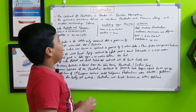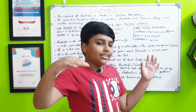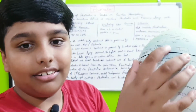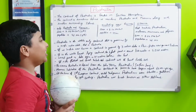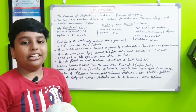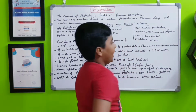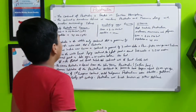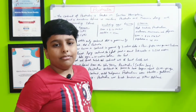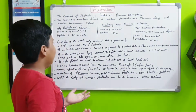Oceania, which is the region in the Pacific Ocean, has all the other islands. So I'll show you here. This is Oceania over here. Oceania is divided into four other parts, which are Australasia, Melanesia, Micronesia and Polynesia. I will draw a drawing later with the markers. The area of Oceania is 8.52 million square kilometers, bigger than all of these, but only 0.02 million square kilometers got added, which is a very small difference. The population is 41 million people.